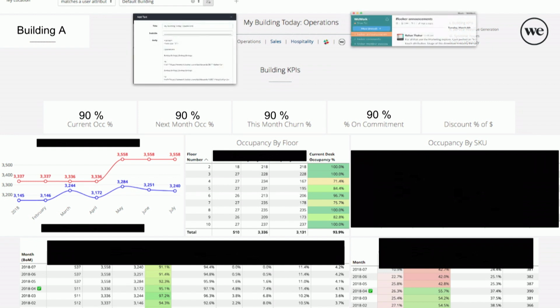But a cool thing about this at the top, we created a kind of toolbar, just using a text box and using some HTML. These are links to other dashboards for their building related to sales, related to hospitality, that kind of fall within the same theme. That little Slack icon goes straight to our Slack channel if they have questions, and that little WeWork icon goes to an FAQ that describes specifically to this dashboard where the data sources are for the KPIs, what your directors probably want you to do with the KPIs if something is low and something is high.